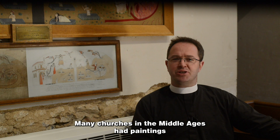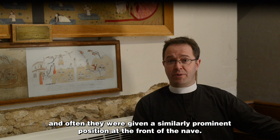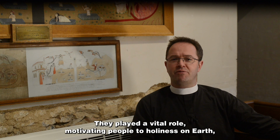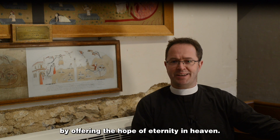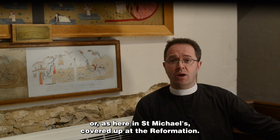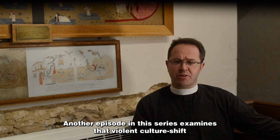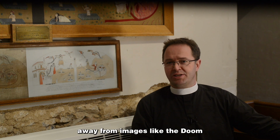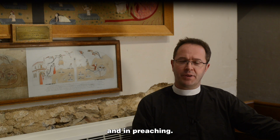Many churches in the Middle Ages had paintings of the Day of Judgment like St Michael's Doom. And often they were given a similarly prominent position at the front of the nave. They played a vital role in motivating people to holiness on earth by offering the hope of eternity in heaven. A few survive, but many were swept away, or, as here in St Michael's, covered up at the Reformation. Another episode in this series examines that violent culture shift away from images like the Doom to focus instead on God's Word in the Bible and in preaching.